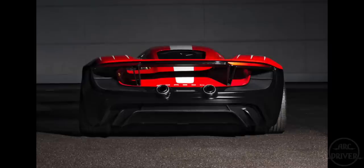But later during an interview, Porsche design boss Michael Maurer hinted that Porsche was working on a new hypercar that might feature a retro design. And then on May 9th of 2019, Porsche released the following video.